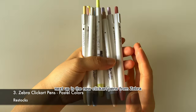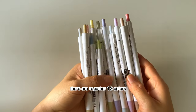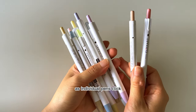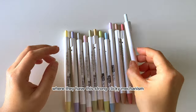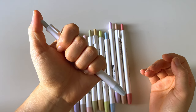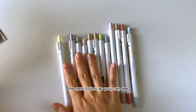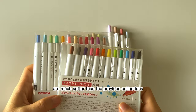Next up is the new Clickart pens from Zebra in pastel colors. There are together 12 colors, and these have been recently restocked in our store as individual pens. Clickart pens are one of the popular pens from Zebra, with a strong clicky mechanism. Although the ink is water-based, their special formula makes it hard to dry out. The new colors, as you can see, are much softer than the previous collections.